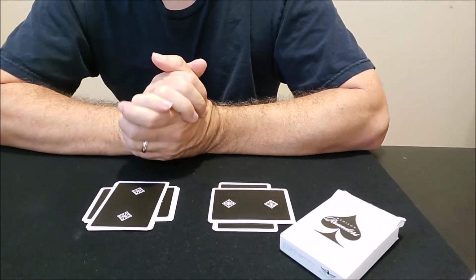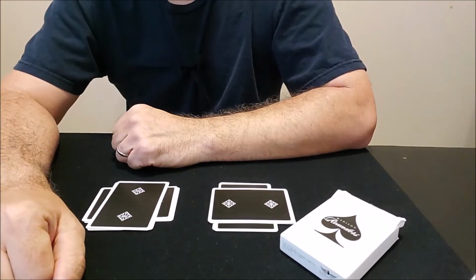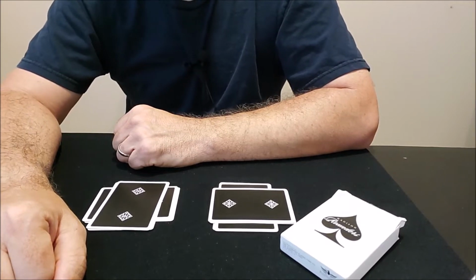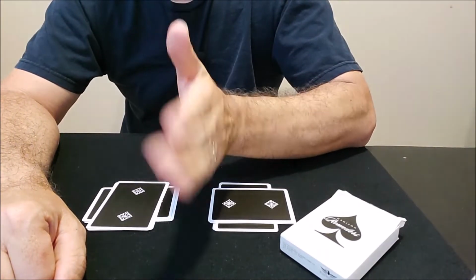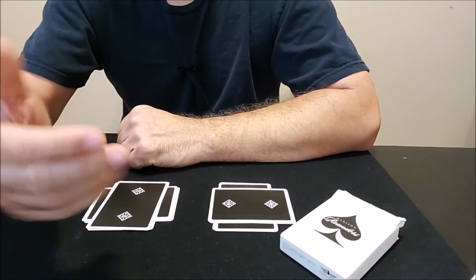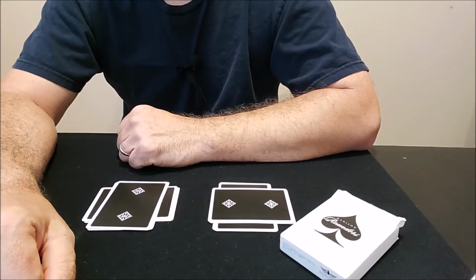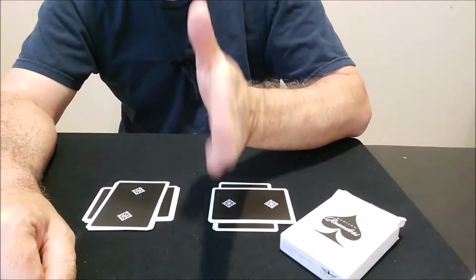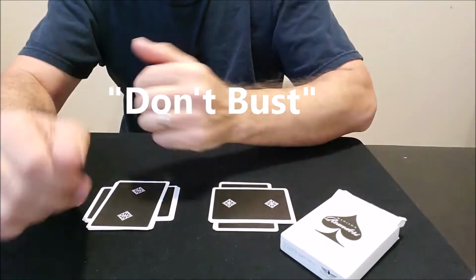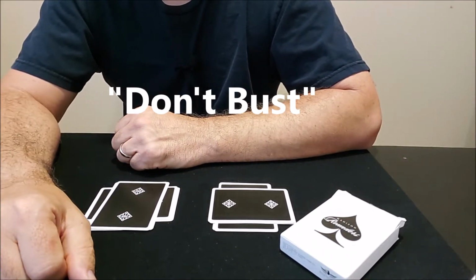Today we're going to talk about Magician's Choice. What is Magician's Choice? Well, Magician's Choice is a very ambivalent way of locking the spectator into a decision, especially when they don't know what decision they're making. And in this case, we're going to do a little trick called Don't Bust. Don't bust, or you could say don't hit the whammy, or don't find the joker, okay?